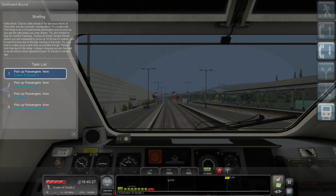So, hello driver. Due to a late arrival of the previous driver at Plymouth, we are currently running about 15 minutes late. First thing you do is load and unload passengers. As soon as you get the right of way, you may depart. You are booked to stop at Tiverton Parkway, which you can see below, by the way, Taunton and Bristol Temple Meads, where you are scheduled to arrive at 19:30. But it's unlikely you'll meet this time due to the late running of the train. Try your best to make up as much time as possible, though. Please note that due to the delay, a slower stopping service has had to be let in front, which departed Exeter St. David's 4 minutes ago.